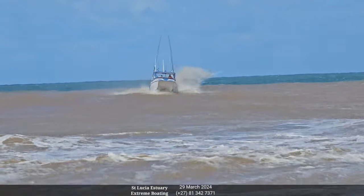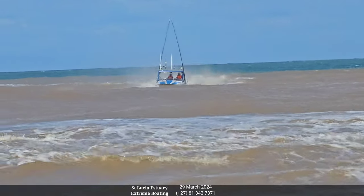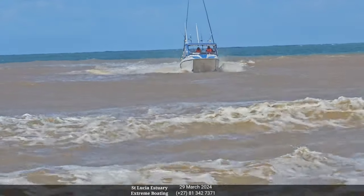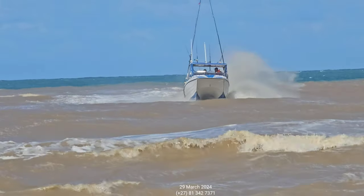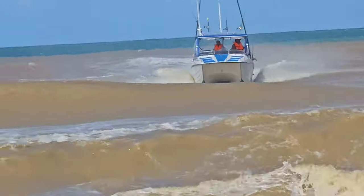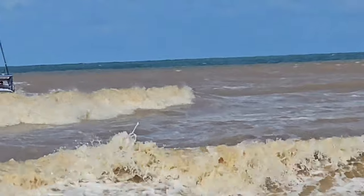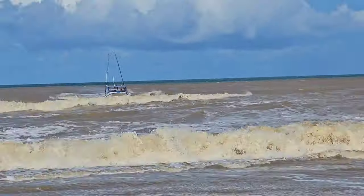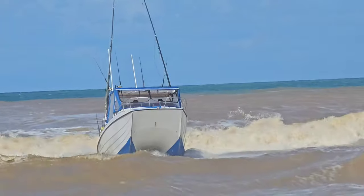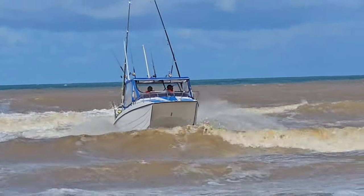It's coming in hot. He's got some nice flats in front of him. There's a curler standing up. Is he gonna get over it or is he gonna stay behind it? I can't see. The water is too dirty. He slowed down and I lost him in the viewfinder. He's holding back. I'm back on speed.